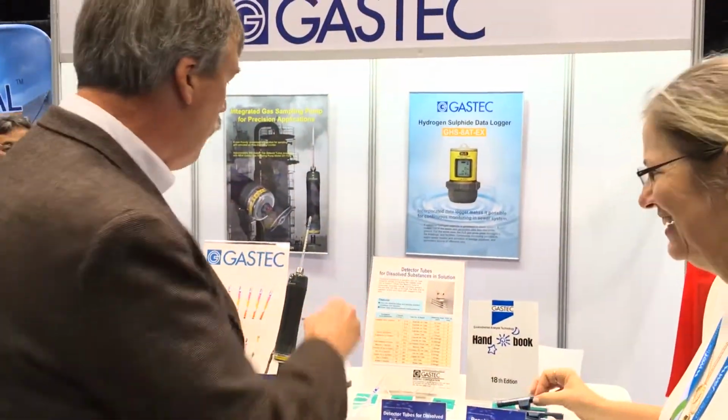GasTech makes a suite of tubes like this, which have chemicals impregnated onto a medium. And as you draw air through the tube, the target compound reacts with the chemical inside and changes color. After sampling, you read it like a thermometer.